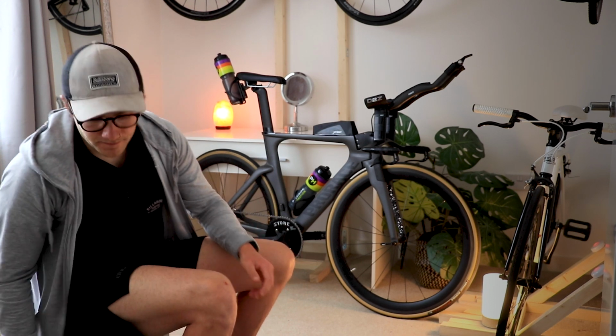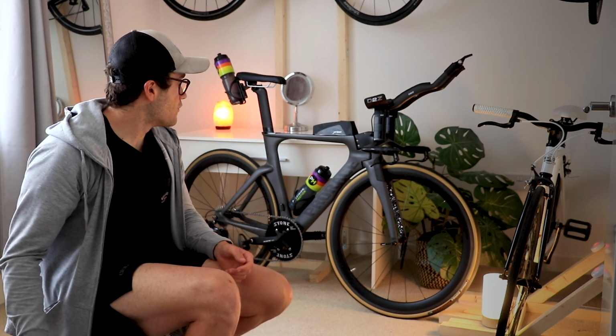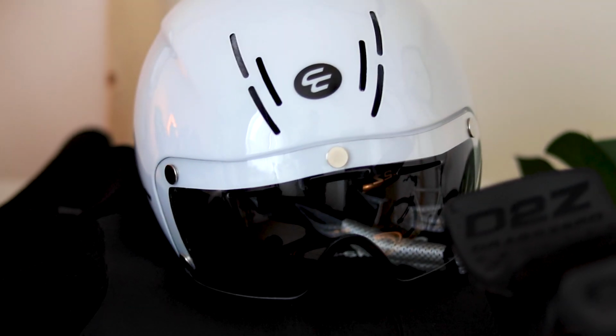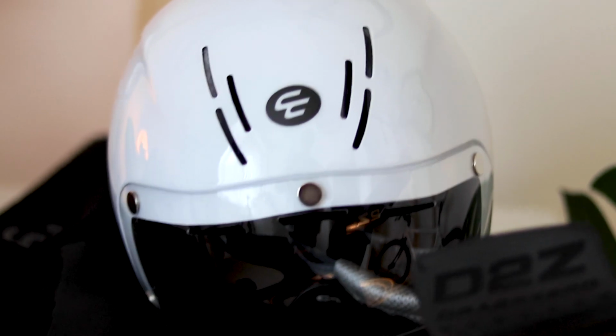And then last thing for the bike, obviously I've got an aero helmet, which I will be using on the bike. Nice white one.